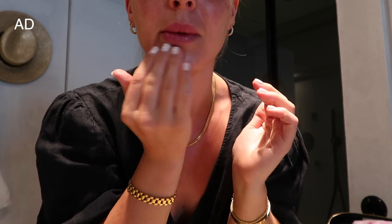I've been getting these really annoying underneath the skin spots on my chin recently, and they're hard lumps, like they're not budging. They've been there for a good 2 weeks and they are really bugging me here on my chin, if you can see.